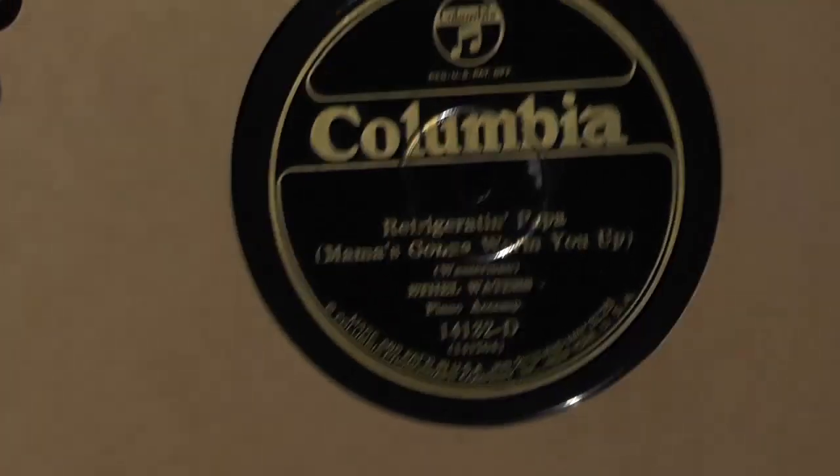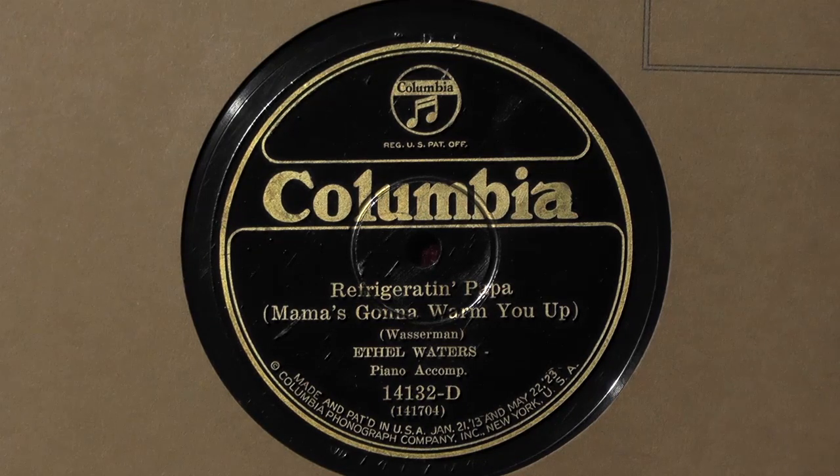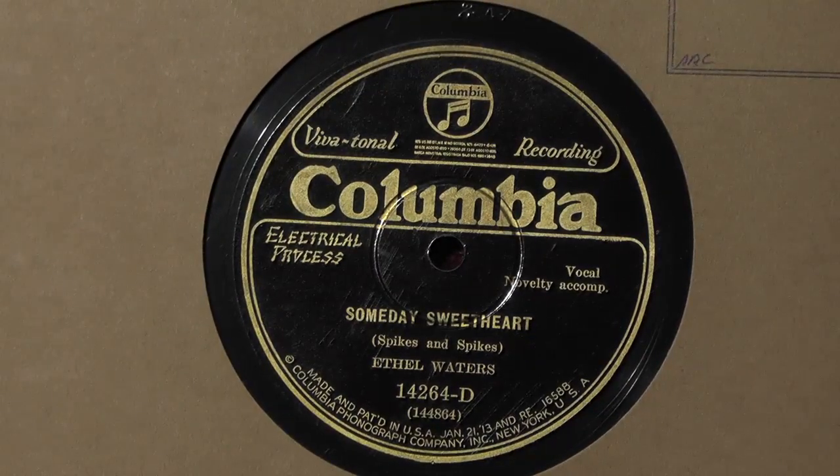So we are well into our gem quality record category. These are all grading basically E- or better. 6967, $50 minimum bid, Ethel Waters. Not a terribly rare record, but it's pretty unusual in that condition. Same thing for this. Here's Someday Sweetheart by Ethel Waters. Again, not a terribly rare record, lot number 6968. But in E condition, it is a $100 minimum bid.